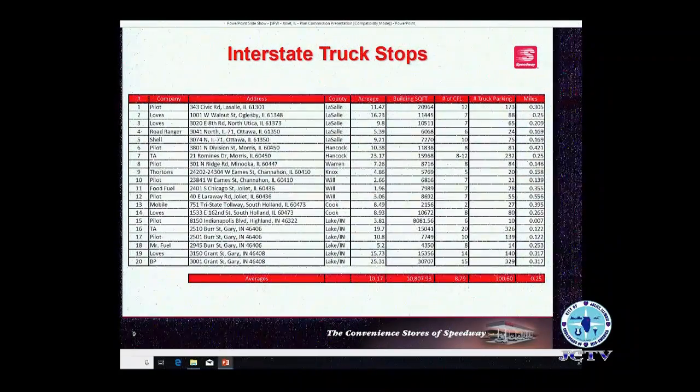And then the key, I think the very most important part, is the last column. You'll see the average distance from the site to an interstate intersection is 0.25 of a mile, so a quarter of a mile. We are 1 mile away from I-55. We are 2 miles from I-80. I think it's a very key point that we'll look at as we go a little further into the details.